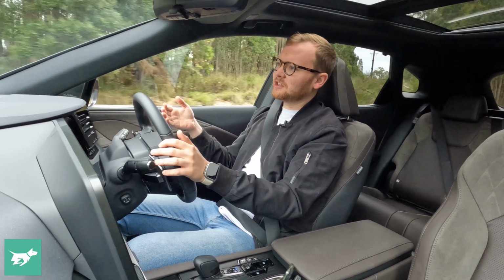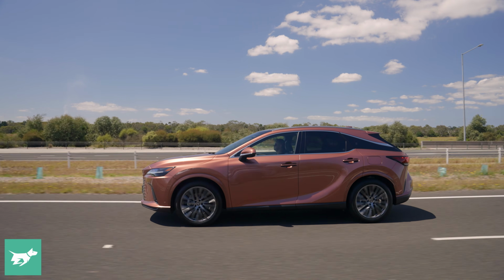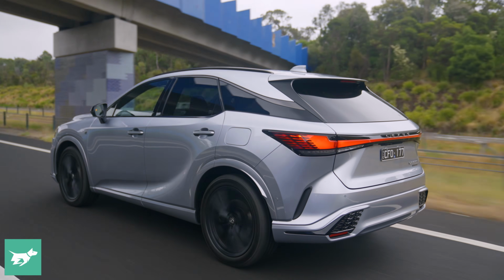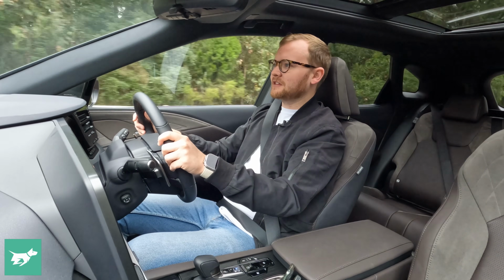And I think it matches the way the car looks outside, which is still a bit luxurious, but you could definitely tell that they want to make it a bit more sporty. You've got those big wheels, it looks quite fast standing still, and the driving dynamics sort of match that. So that's the ride and the handling, which are a really big improvement in this car.